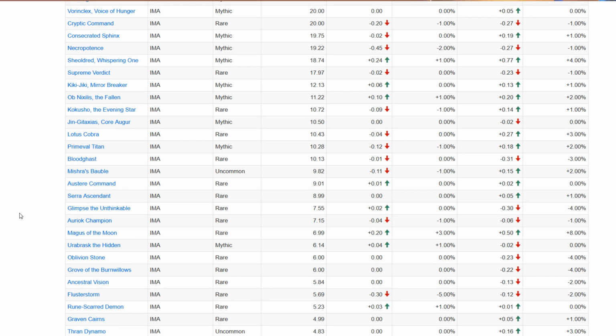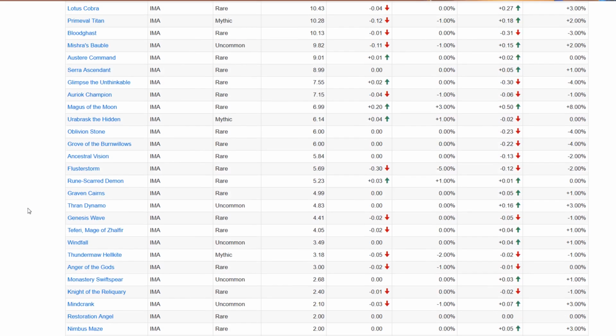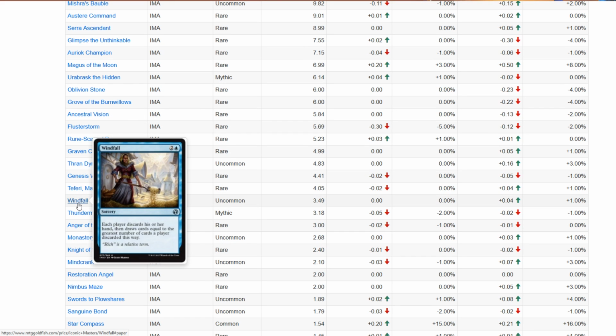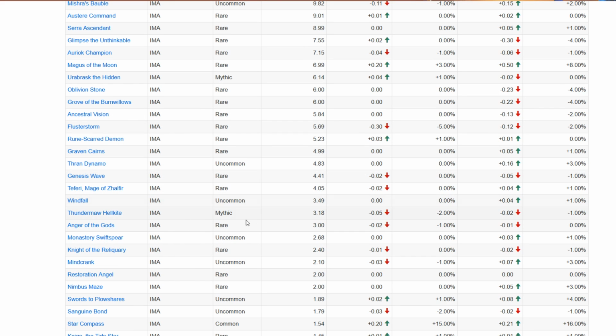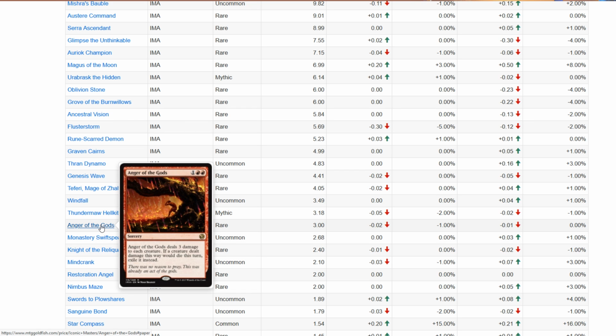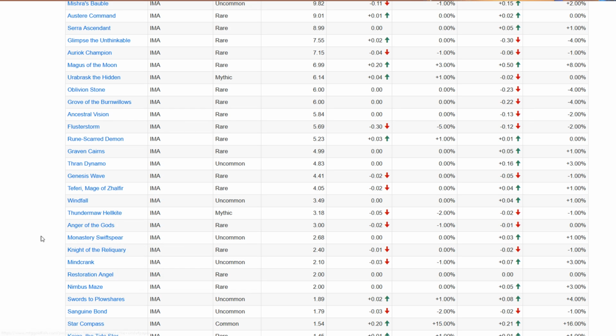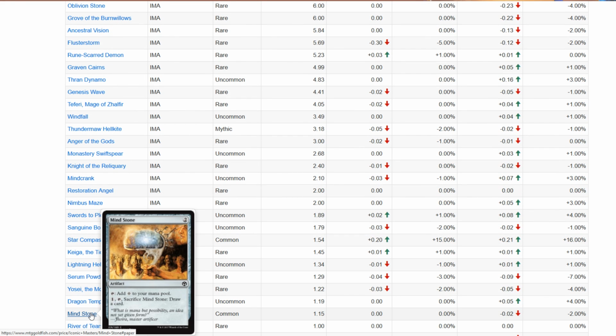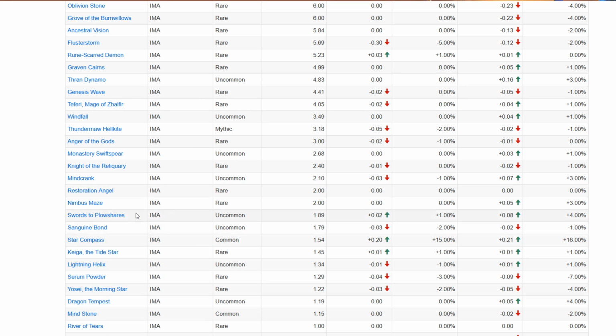And then we even have cards that I think are incredibly well positioned in the uncommon and common slot. Cards like Windfall have gone up to $3.50. Thran Dynamo's back up to $5. Mindcrank back up to $2. Swiftspear back up to $2.50 because of Pioneer. Anger of the Gods now seeing play in Pioneer. And commons like Star Compass all the way up to $1.50. So we have two commons that are above the dollar mark, Mind Stone and the Star Compass.